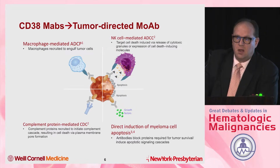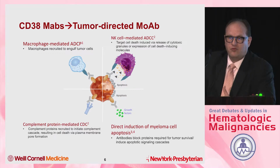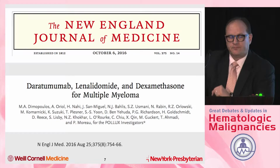To integrate monoclonal antibodies to the current frontline therapy, we have to understand that we don't have a good grasp of the most important mode of action of these monoclonal antibodies, but particularly CD38 has multiple modes of action, which are listed in this slide, talking about ADCC, ADCP, CDC, and the direct induction of myeloma cell apoptosis, which is very important when you integrate to alkylating agents or to immunomodulator therapy.